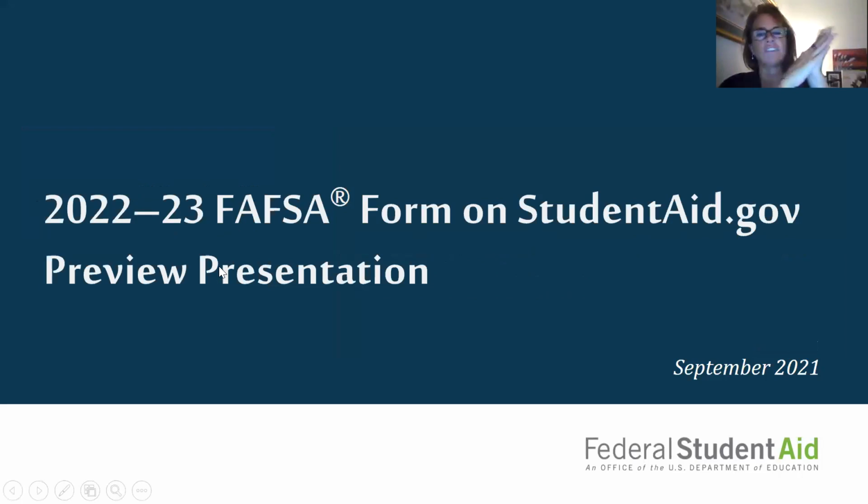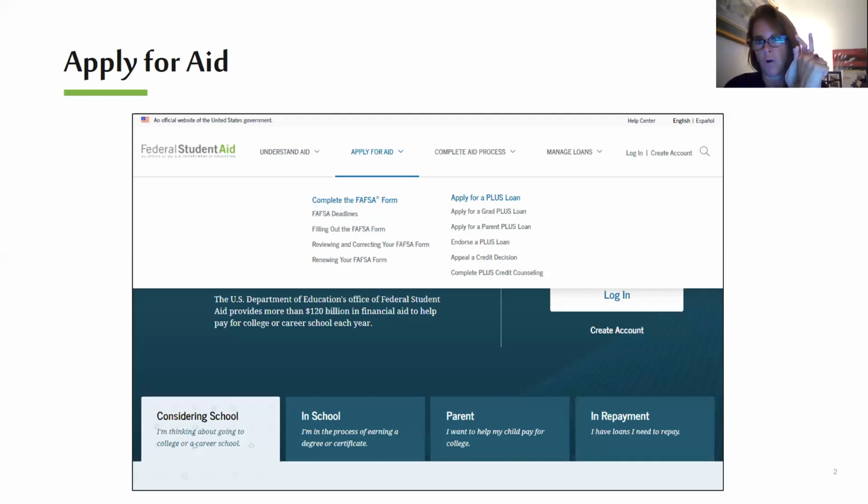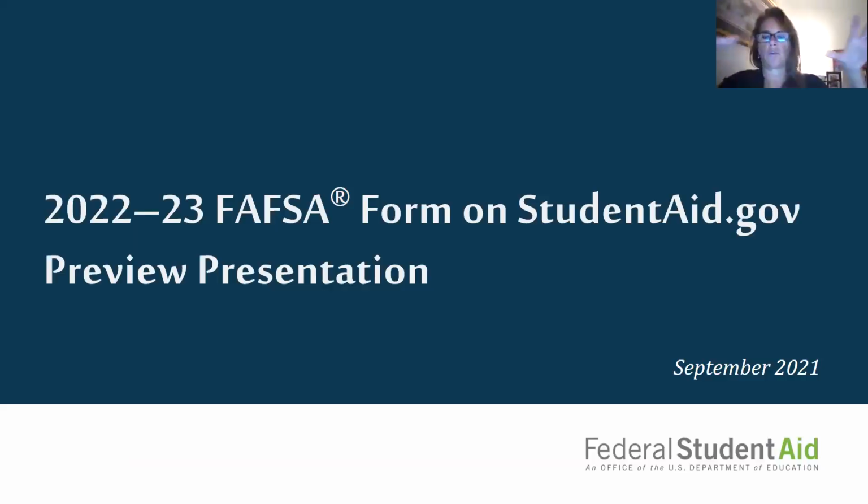The FAFSA is going to ask you general information. The CSS Profile wants to know what kind of car you drive, how much home equity you have in your home. They get very intricate. They want to know every detail. The FAFSA form does not. It's very general, where the CSS Profile is very specific. So I just want you to keep that in mind.